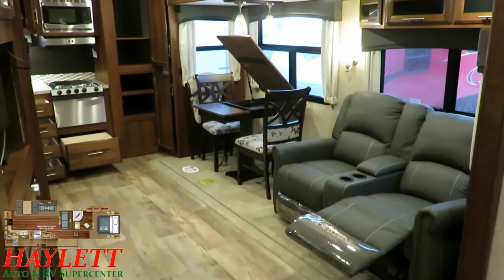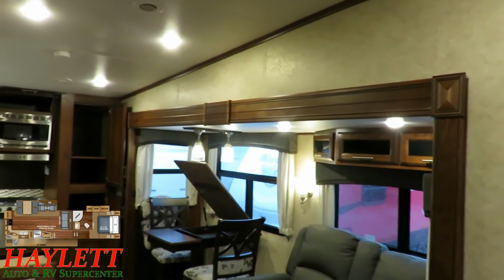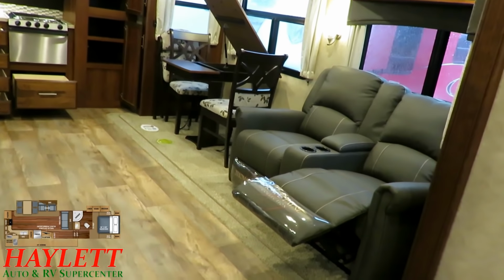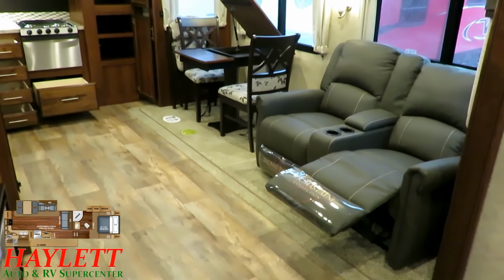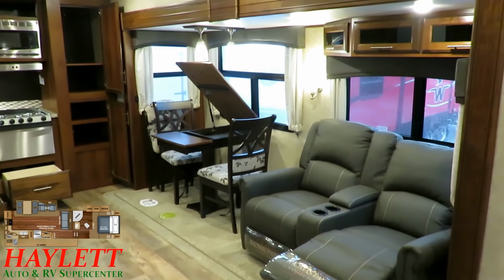This is not going to be the lightest weight. This is not going to be the least expensive fifth wheel in its category. The dry weight on this one is 8,980 pounds. So plan your tow vehicle accordingly. I think it's got just over 1,500 pound hitch weight.